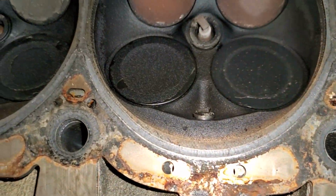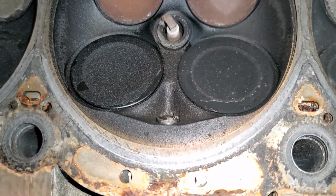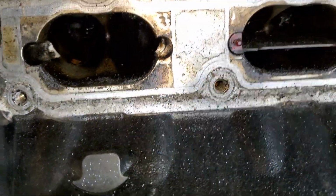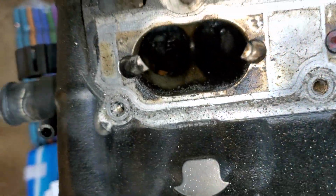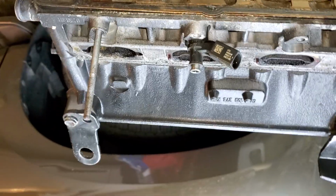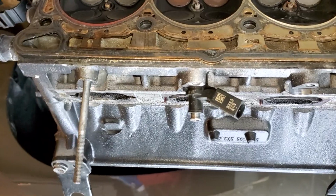Where is this direct injection spraying? It's spraying directly, see, inside the combustion chamber. So nothing is spraying there to keep your valves clean. Absolutely nothing. And that's why the technology has its negative effects. You know what I mean?